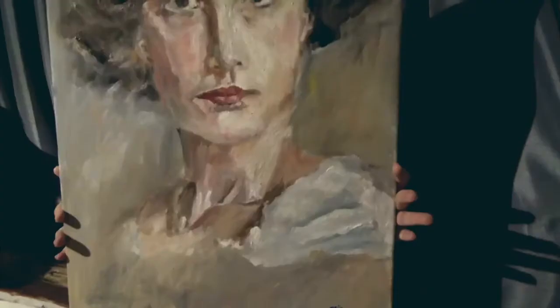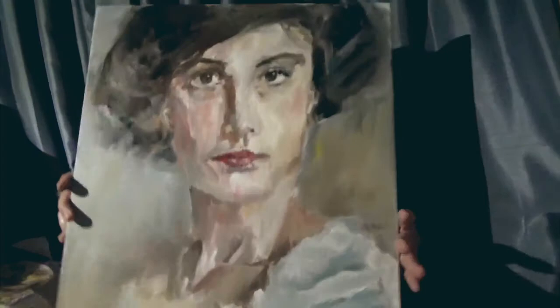Curious, I'm just gonna show you the final result. Quite large painting. I'm kind of proud of this one because I think it's my best work so far. But yeah, I tried to replicate salah satu painting of John Singer Sargent, tapi hasilnya nggak mirip.